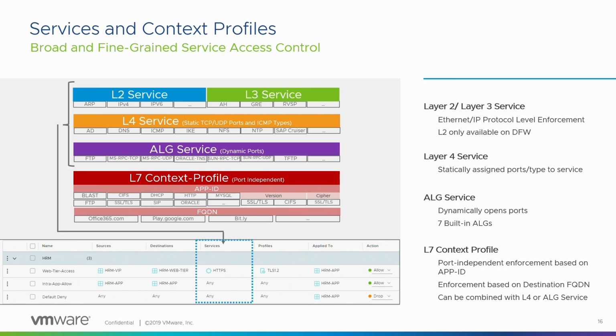You can see that the layer 4 services go into the service area of the firewall rule, in this case, TCP/443 HTTPS. And then we have our layer 7 context profiles that go into the profiles area. And in this case, we're looking at TLS 1.2 in the very first rule. And notice how we're using the groups that we talked about earlier, in this case, HRM-VIP and HRM web tier, to be able to identify the workloads that we want this rule to pertain to, and the apply to field we'll talk about in just a few slides, to be able to then only install these rules on those VNICs that are part of the HRM app group.